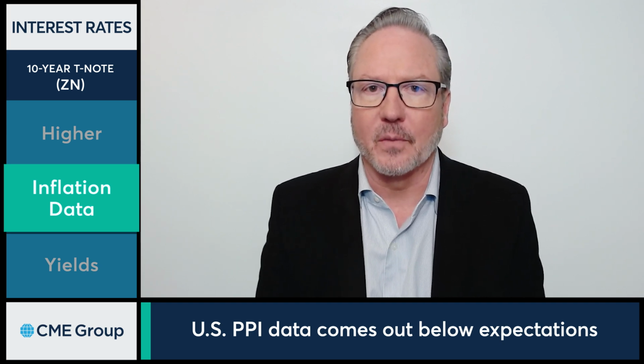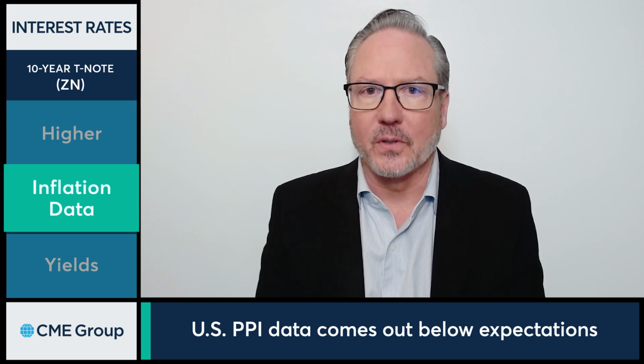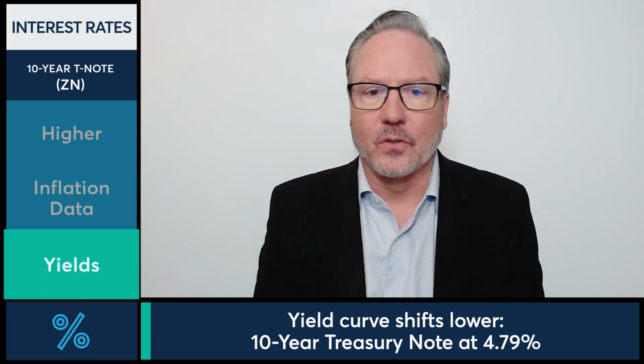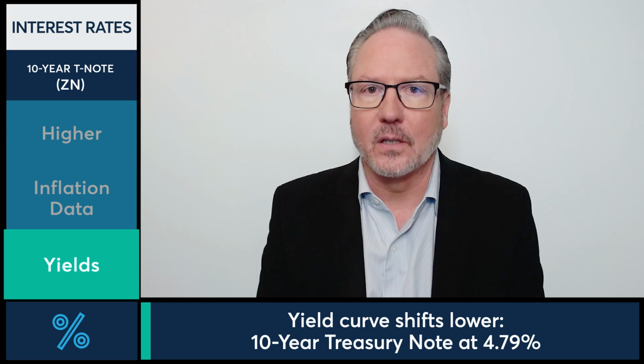But nonetheless, some higher price action stemming some of that heavy selling pressure the market's experienced the last couple of days. And currently looking at the yield for that 10-year note, it's down 2 basis points to 479 basis points today. So we're seeing it tick slightly lower.